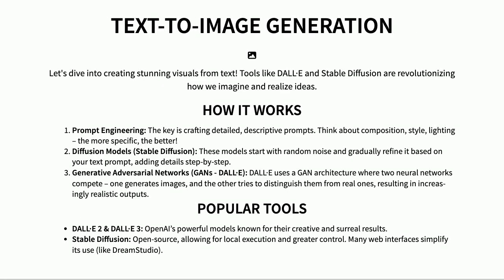Okay, let's talk about turning words into pictures. We're looking at text-to-image generation, basically telling a computer what you want to see and it creates an image for you.